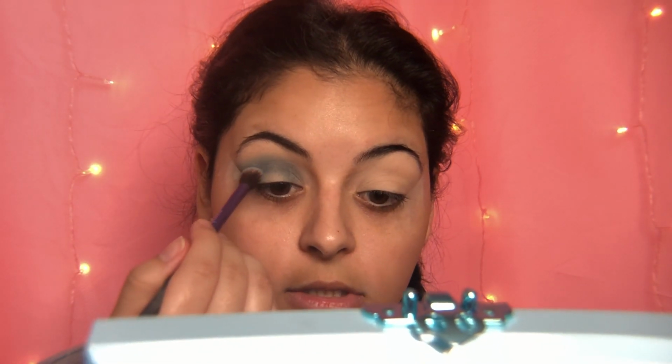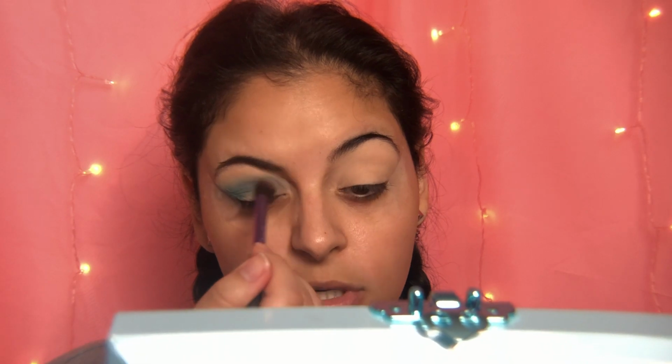Just going to go back in with the Real Techniques multitask brush that we were originally using, and then start bringing this color in towards the inner corner a little bit more softly.